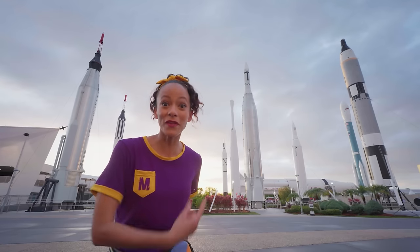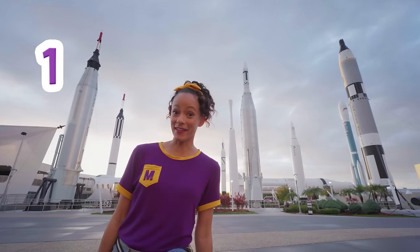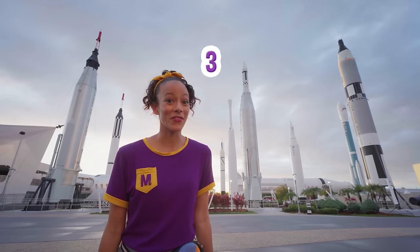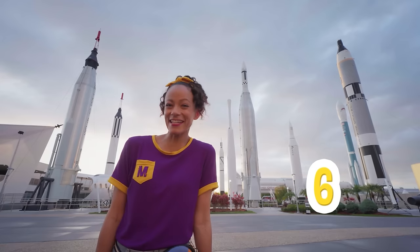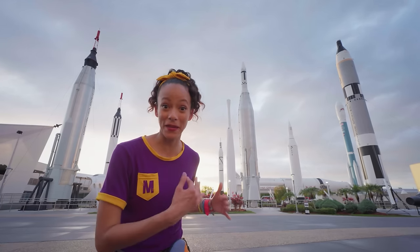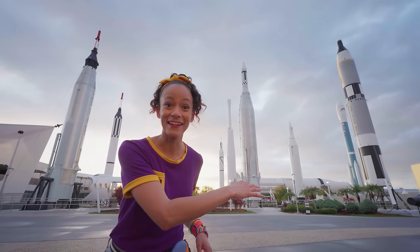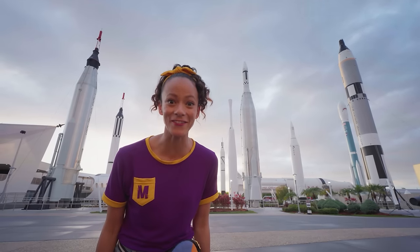Hey, will you count the rockets with me? Let's do it. 1, 2, 3, 4, 5, 6, 7, 8. And do you see the big one laying on its side? 9. There are 9 rockets. Hey, let's get a closer look. Come on.